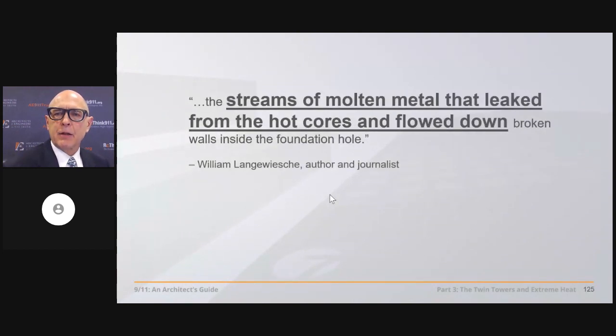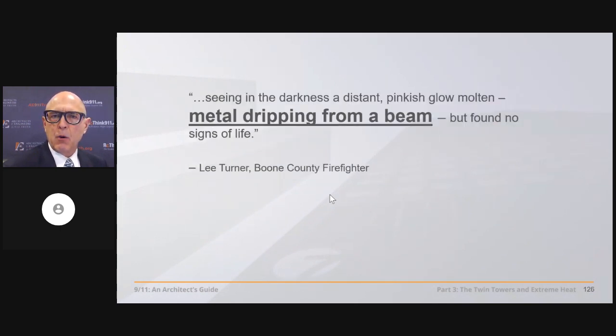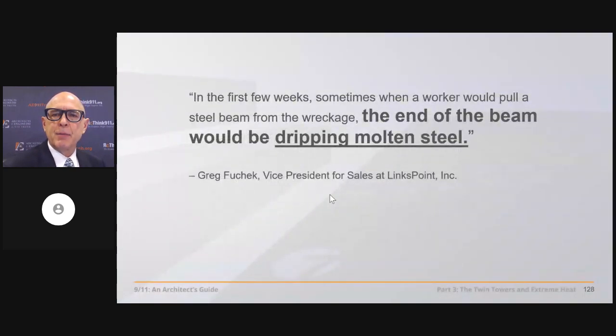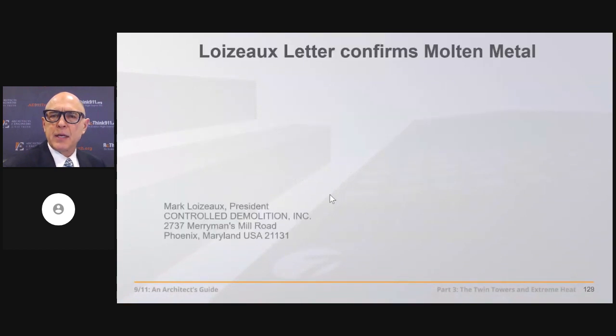Streams of molten metal that leaked from the hot cores and flowed down. Why are we talking about all this molten metal? Because office fires can't possibly create it. And as you'll see, neither can jet fuel. Metal dripping from a beam. Molten steel beams. The end of the beam would be dripping with molten steel.